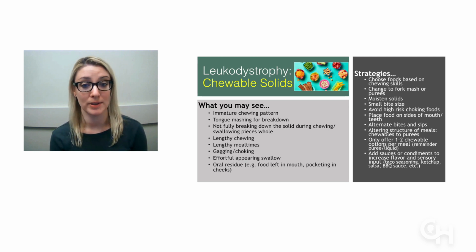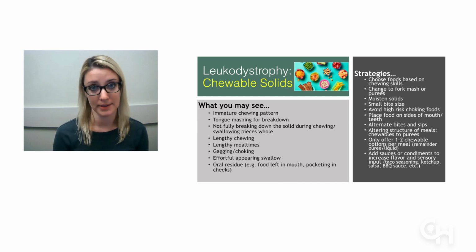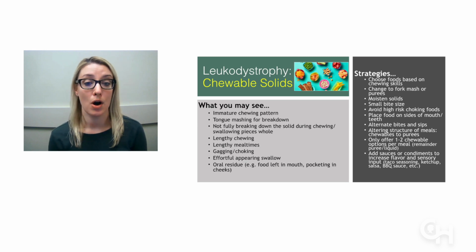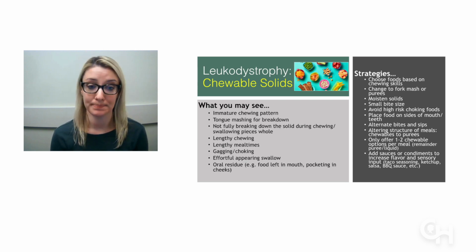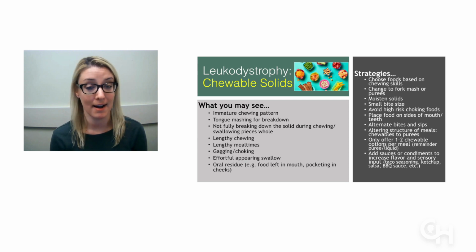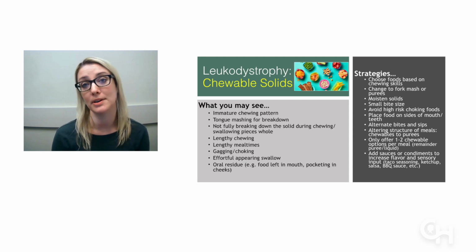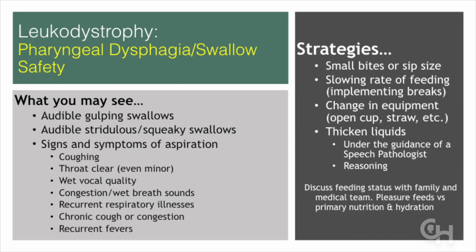You can alter the structure of the meal. One thing you can try is doing solids first, the chewables first, and then progress to doing something easier like purees. You could offer 1 to 2 chewable foods per meal and the remainder be liquid or purees. These strategies decrease the amount of chewing that they need and may actually help decrease fatigue when they're eating and maybe make meals a little bit faster. You can also add sauces and condiments because this increased sensory input can actually help with chewing because they have an increase in flavor.